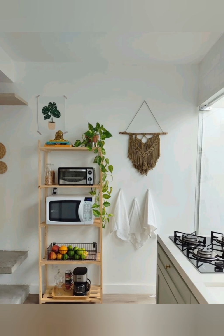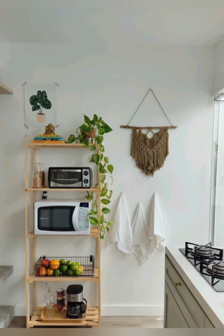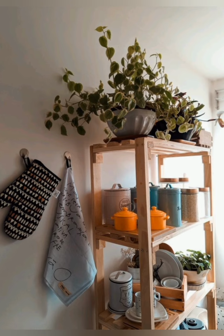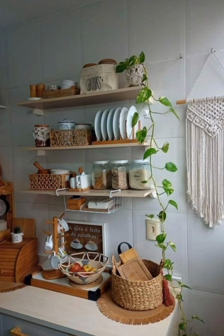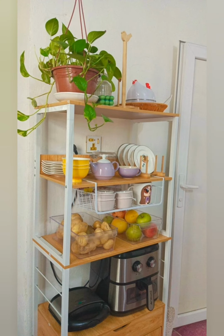Creative storage solutions. Magnetic stripes and tracks. Use magnetic stripes on the walls or inside cabinet doors to hold knives, spice jars, and metal utensils. Drawer organizers. Invest in drawer organizers to keep utensils and tools neatly arranged and easily accessible.